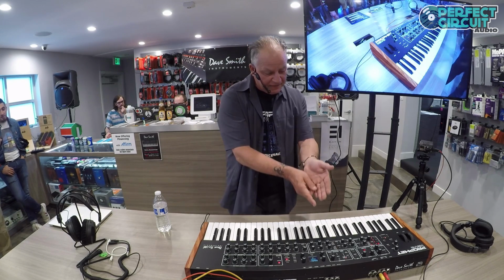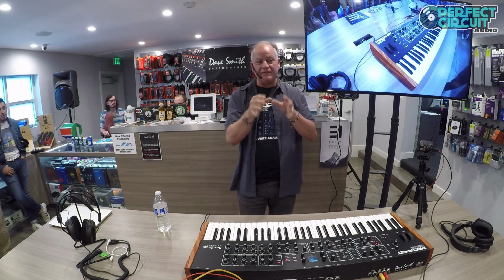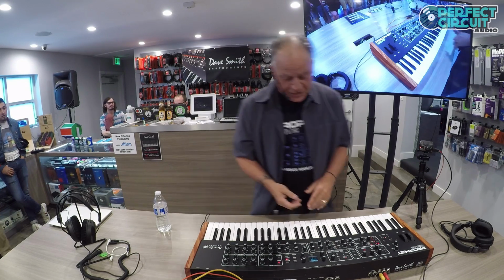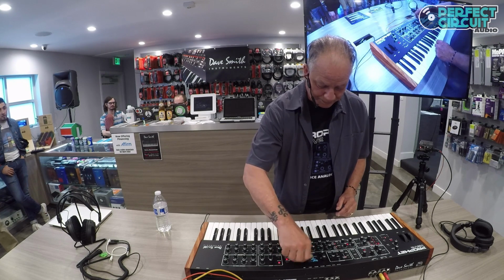But that's all just noise. That's one layer that is on a gated sequence, and I did the thing where I kind of opened the filter up in a certain way and then edited it. And so you can actually use these for musical purposes.